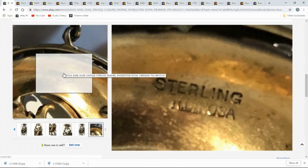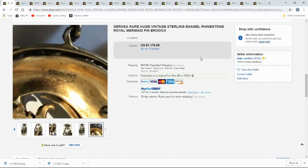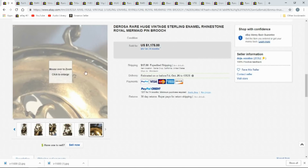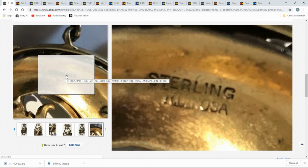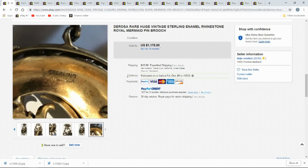Sterling. I'm not sure on that marking. I am not sure. A DeRosa. Oh, that doesn't quite look like. Either way, maybe it's an R DeRosa for Royal DeRosa. That could very well be too. But either way, it's a nice piece.